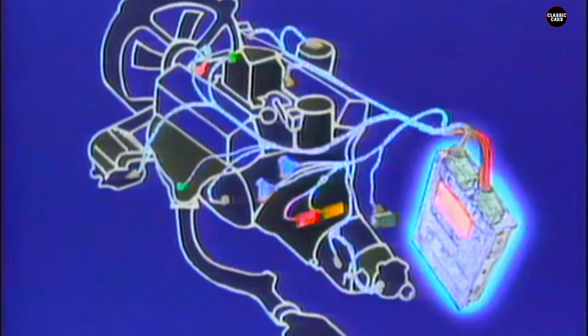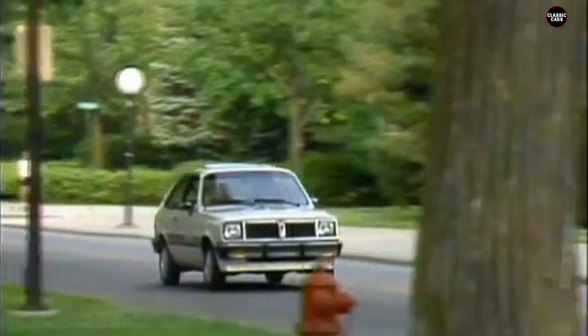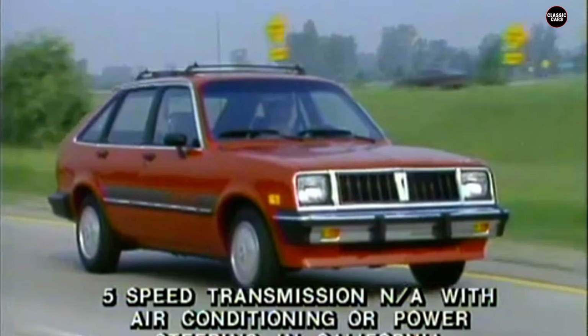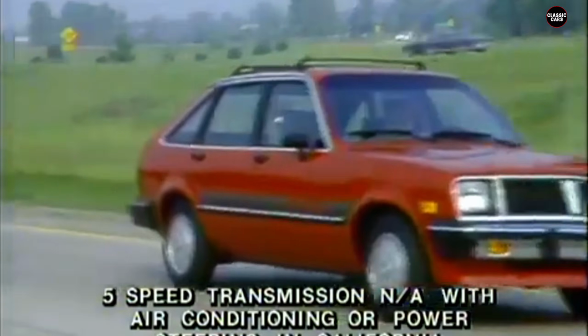When compared to competitors from brands like Ford, Honda, and Toyota, which were offering more powerful engines and better performance, the 1000 felt like an outdated relic before it even hit the market. The underwhelming performance was matched by the 1000's overall poor reliability. Just as the Chevette had gained a reputation for being prone to mechanical failures, the Pontiac 1000 was no better.